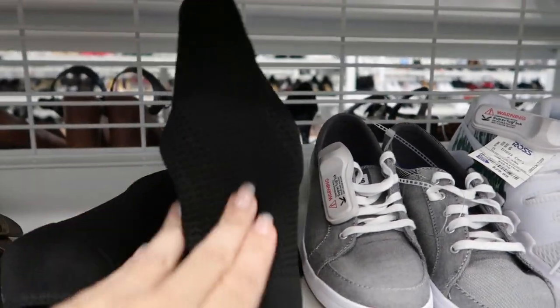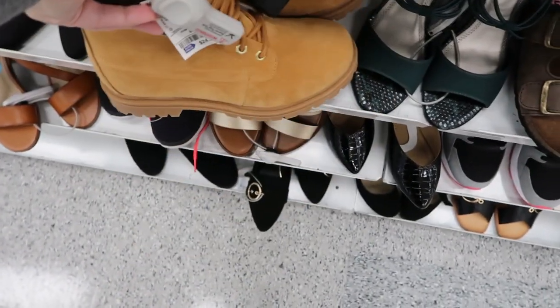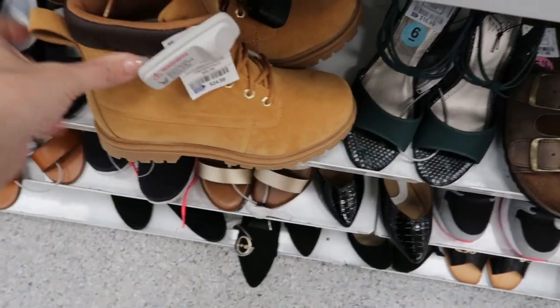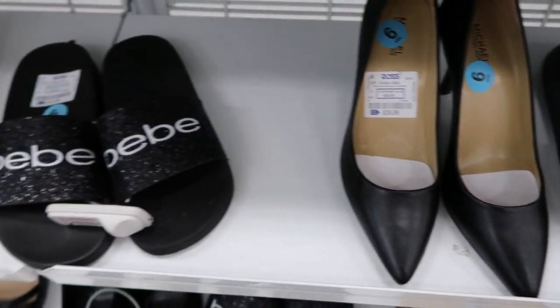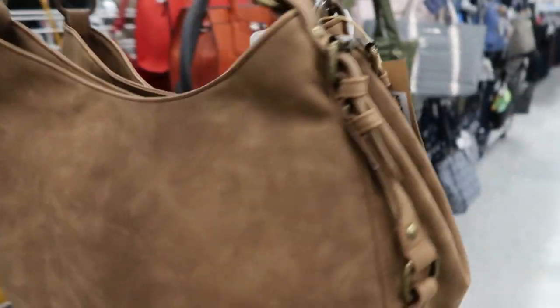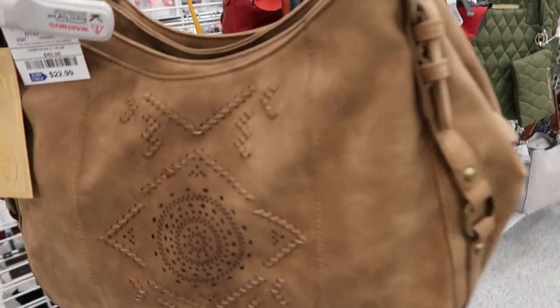These are really cute. Little Fila construction boots are $24.99. Michael Kors basic black pumps, $39.99. Moving on to the bags, there's this really cute faux suede, or it might be real suede. It's a hobo style bag.